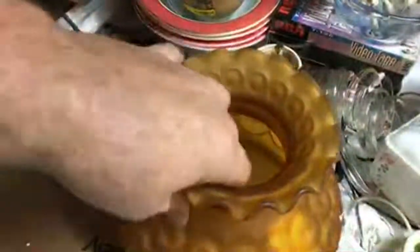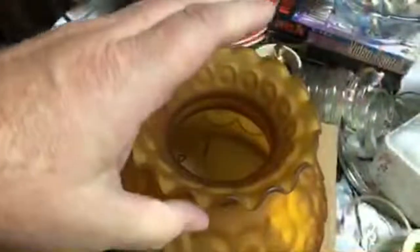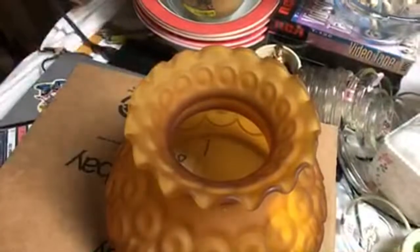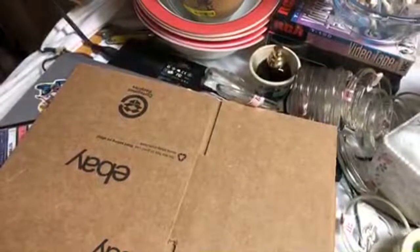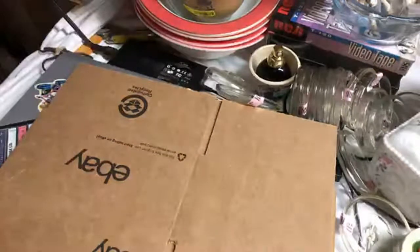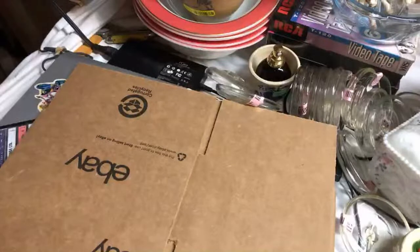Ellie Smith, Moon and Stars, satin finish, a lamp shade, and there's some crazy money in stuff like this right now. I don't know where it came from, but there's some crazy money on eBay for this stuff, so I'm going to get that listed for sure. Oh, how much was that? I think I paid $5 for that. Yep, I paid $5 for that.